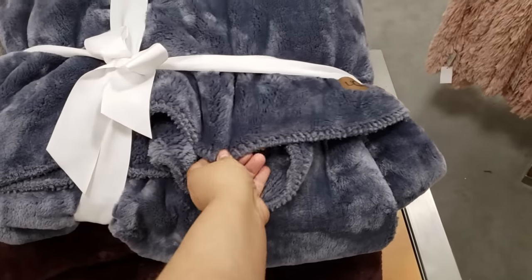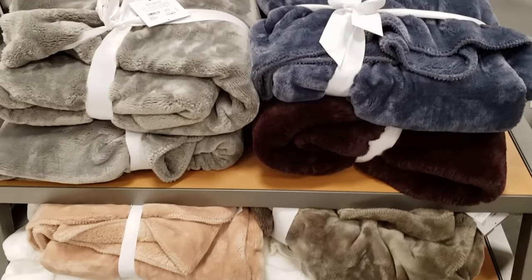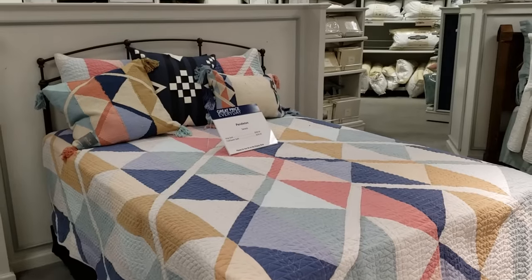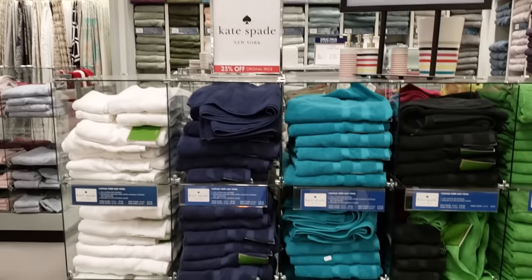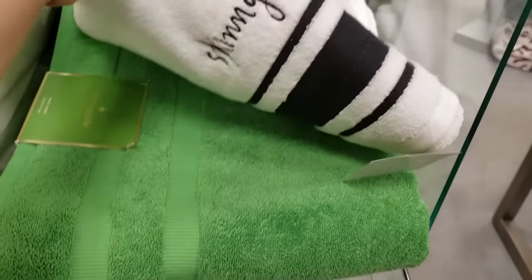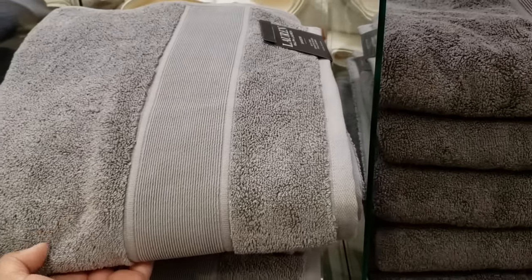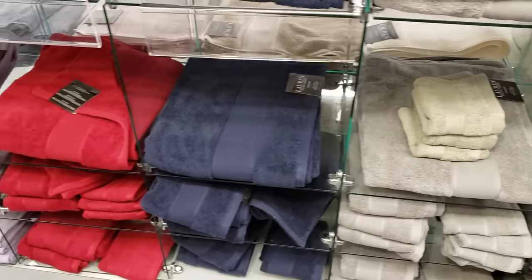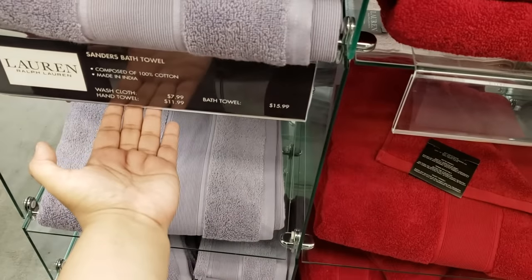$98 for that UGG blanket. You know what? It feels very, very soft. Oh my gosh. And they do have it in gray in that deep wine color. Very nice. Look at their bedding here. Just only a little bit. Kate Spade at 25% off for towels. They have every color here. Look at this one. Skinny dip, huh? That one's fun. They do have Ralph Lauren, but I do not see a price on them. Okay, they're $16. A hand towel will be $12.